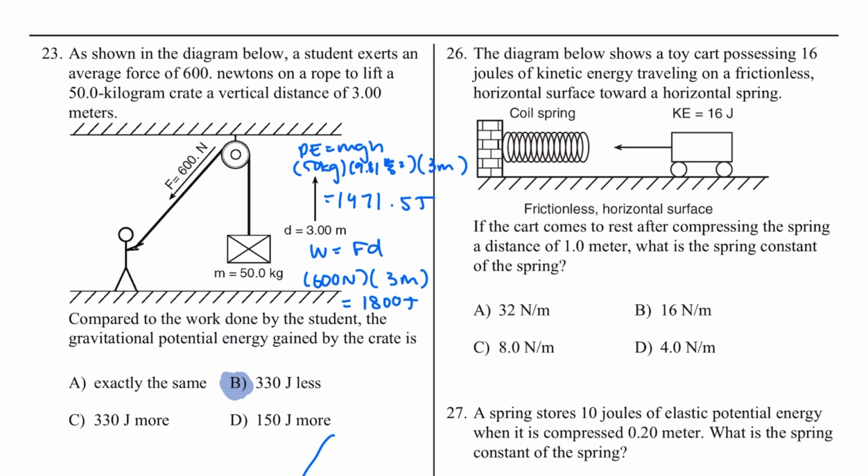So don't get tricked by this question. It gives us kinetic energy, but in this scenario, kinetic energy and elastic potential energy are the same. So in order to solve for spring constant, we can just use the elastic potential energy formula. So KE equals PEs in this situation. PEs equals 1 half kx squared. So 16 joules of kinetic energy equals 1 half times k times 1 meter squared. So k is going to equal 32 newtons per meter.